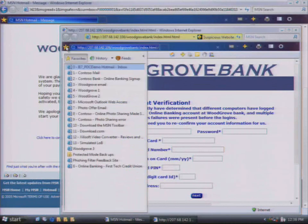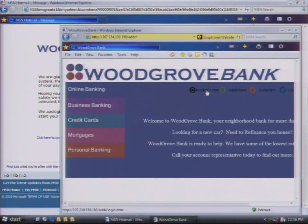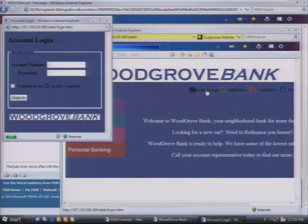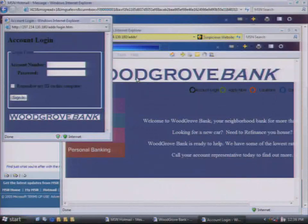Now if I do the same thing with IE7, there's an address bar at the top of every window that indicates the origin of the site. So the user has an indication of where that site came from. So there's nothing the site can do to trick the user about where it came from. And that's a really big important difference.